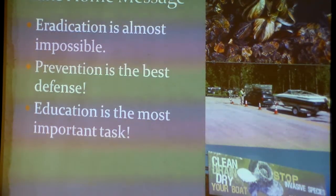So are there stations in Idaho that you can go to? Yep. Where are they located? I think there's a map here at the end of the spiel. Yeah, we'll talk about that here in a little bit, if that's okay. All right. Yeah, we have several stations throughout the state.